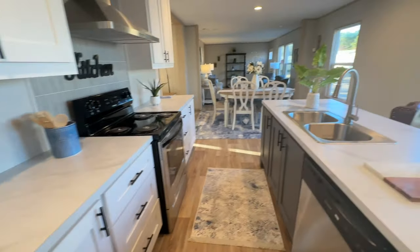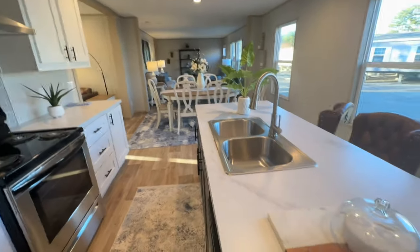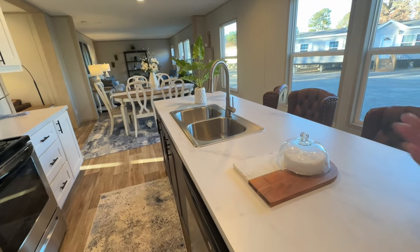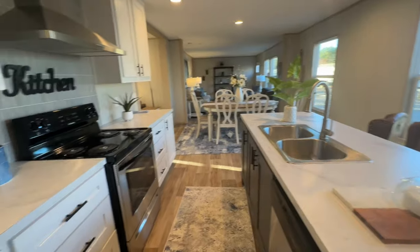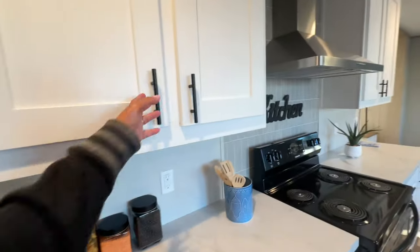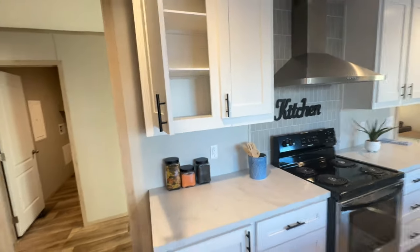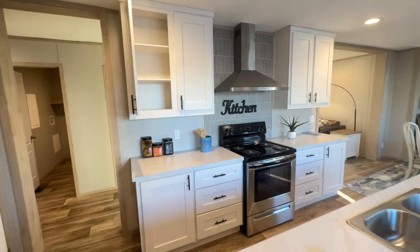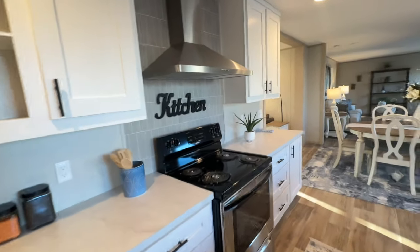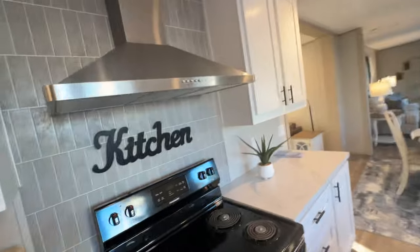Really lovely. Now this one has the island and the sink. Love that you have all this prep space on the island and room for your guests, even if you are utilizing the sink. So really pretty. Your cabinets go all the way to the ceiling. Stainless steel appliances in here. Love the hutch. I love these hutches.